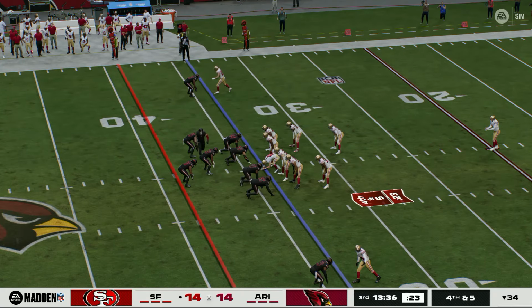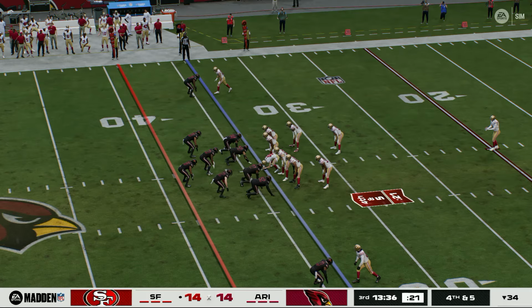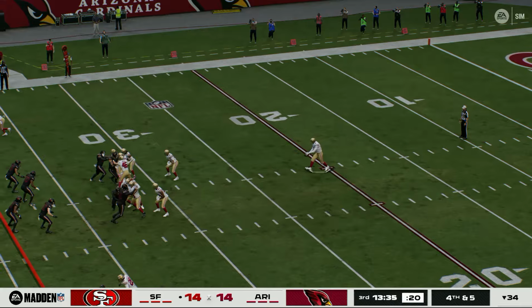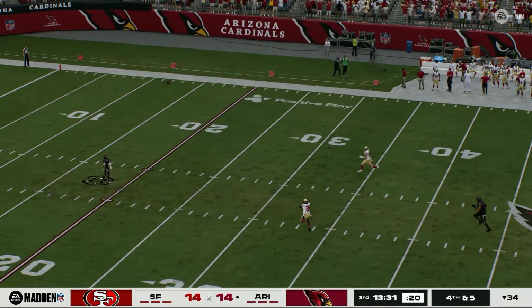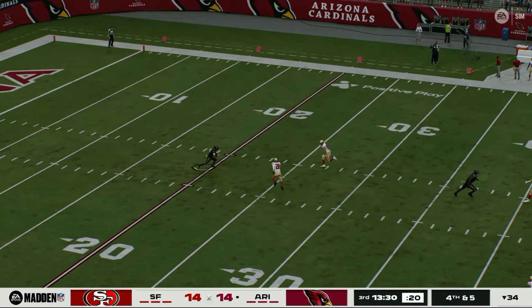On fourth down, the Niners send out the veteran Thomas Morstead to punt. Greg Dortch deep to return. Not much doing there. They made sure he would not get free. The Cards offense and their wide receiver getting ready to get back to work. They'll try to establish some tempo as they start this one with first and 10.